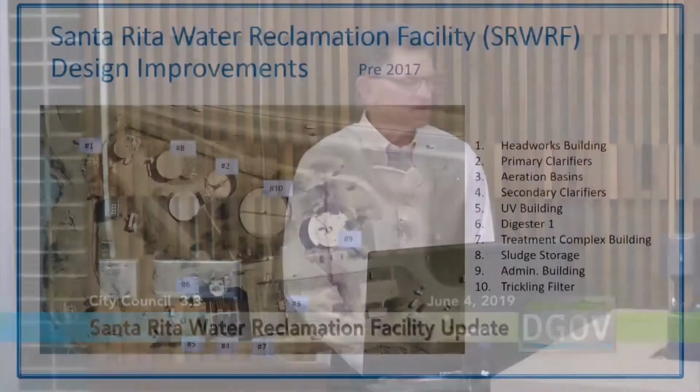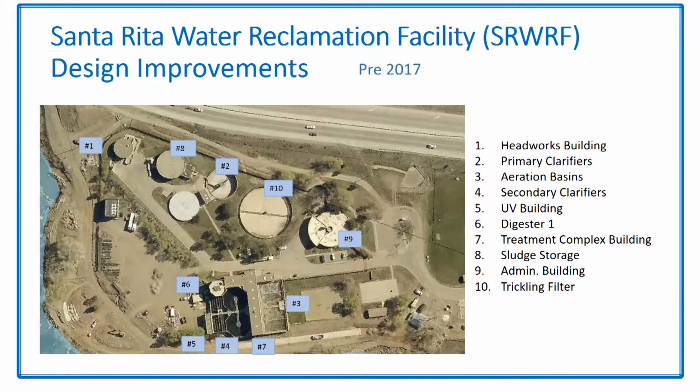This photo, this aerial, is from pre-construction in 2017, and I'll just go through how the water passes through the old plant and then go through the new plant also, just so everyone's familiar. The flow comes in from the city and goes into the headworks building where the majority of the large solids are removed. It then flows into the primary clarifiers where more material is removed, goes down to the aeration basin, and the aeration basin is where the biological process occurs.